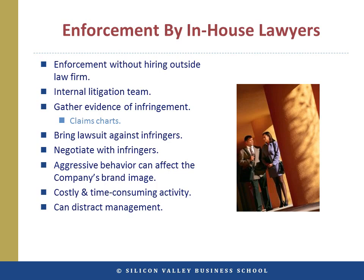As this is a very distracting and time-consuming process for in-house lawyers, patent infringement suits are usually handled by specialist outside law firms. These suits are often covered by the press and can affect the corporation's brand image, so press relations must be considered in conjunction with these activities.